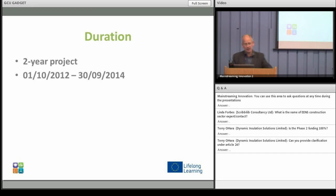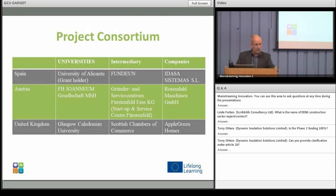And then we have partners who are intermediaries. We've got Fundeun, a foundation for university industrial engagement, the Startup and Service Centre Fürstenfeld, and the Scottish Chambers of Commerce. And then we've also brought within the project direct SME experience: IDASA Sistemas SAL, Rosenthal Maschinen, and Apple Green Homes is with us.